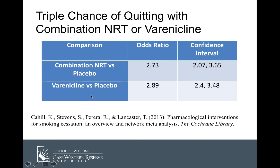And you can see that the most effective option we have is the Chantix. It has the highest odds ratio compared to placebo.